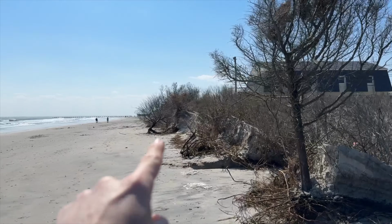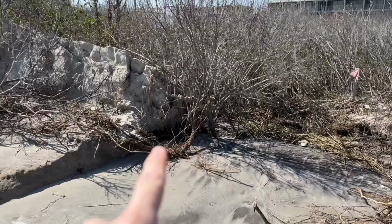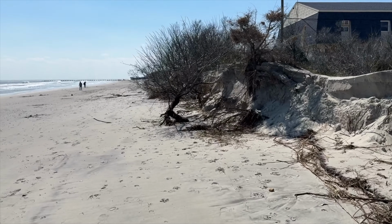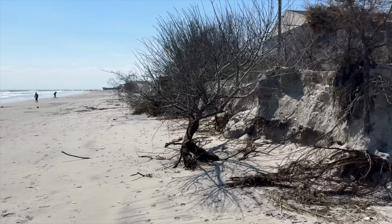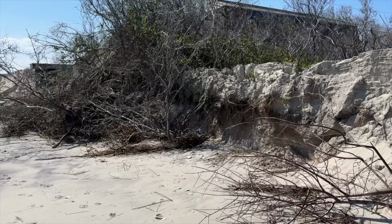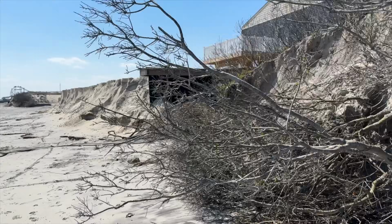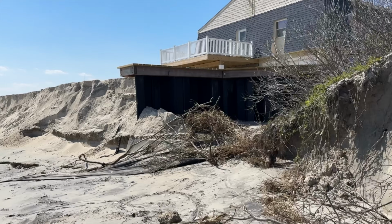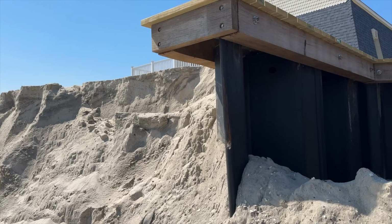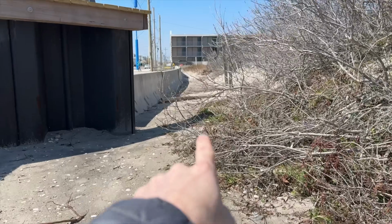As you know, they just finished up that bulkhead, but because nothing connects it, the water is just continuing through. You can see the water ate through here. You can see trees just right on the beach. I've never seen this before. You can see this dune is practically gone. And this is where the issue now comes in, where they just built this. They just built this. You see right here is where it ends. And now the water is rushing down the sides. It's been breached and water is heading in that way.